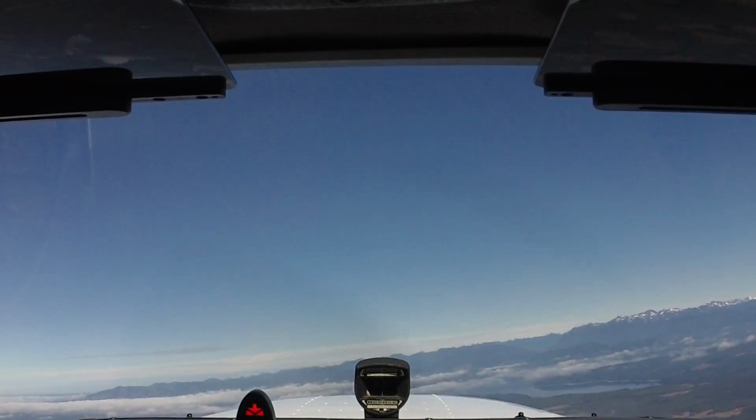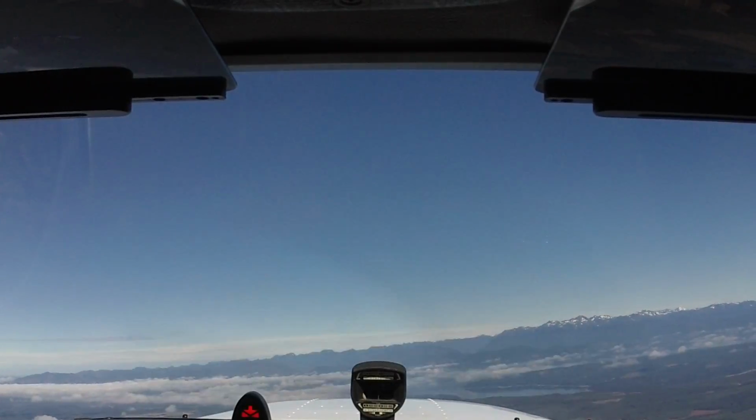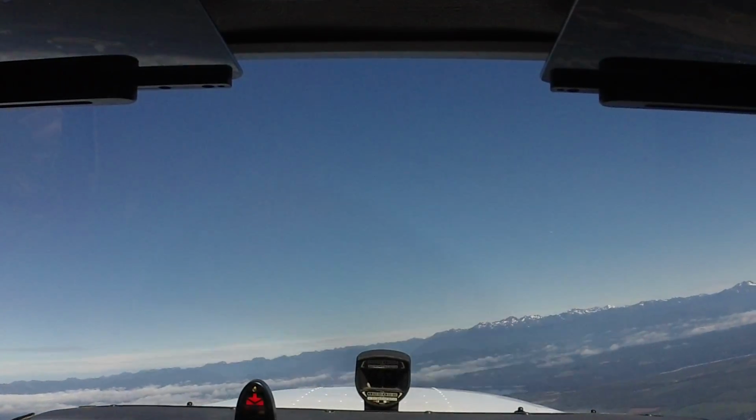So this is what's called a no-stall warning horn turn. Now, if we wanted to do this a little bit more with being right on the edge, we could try the 43. So let's try the 43, and we'll have the stall warning horn going off and on.